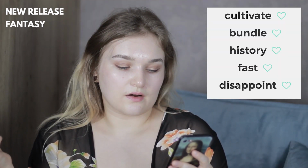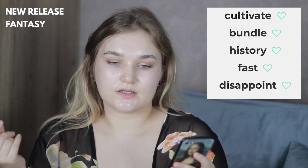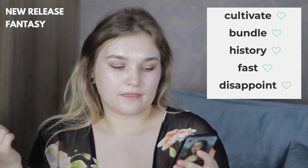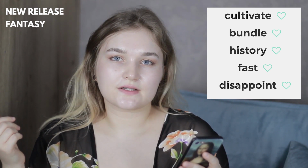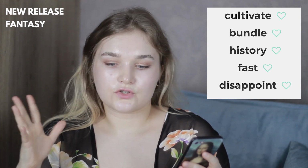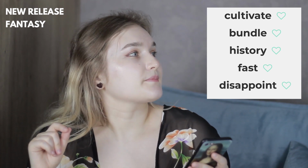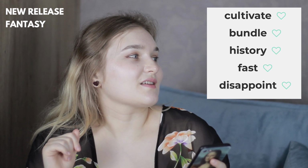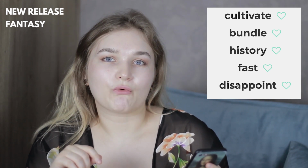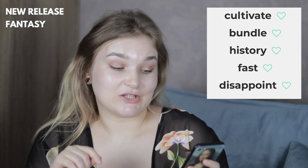So the words are cultivate, bundle, history, fast, and disappoint. We can go for a historical fantasy, I think, which is always an option. And I'm looking at the series, but it's old at this point, so it's not new. Oh, I know what I'm gonna read.